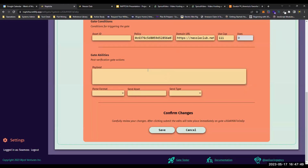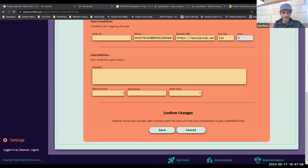Okay, so you would be able to basically recreate what I was describing with a whitelist. Yes. Cool.